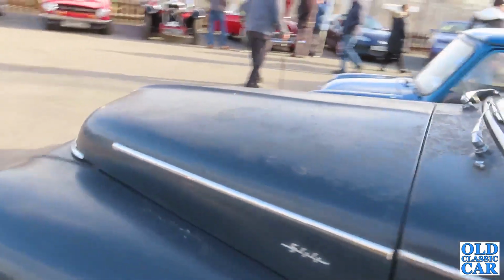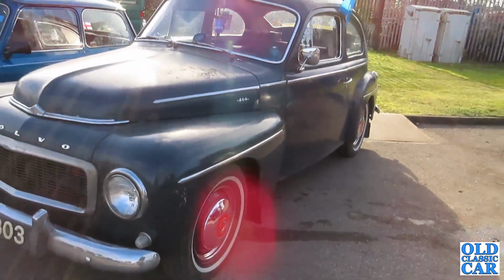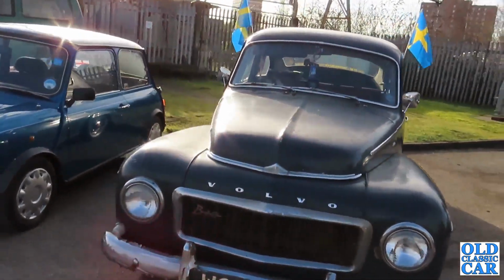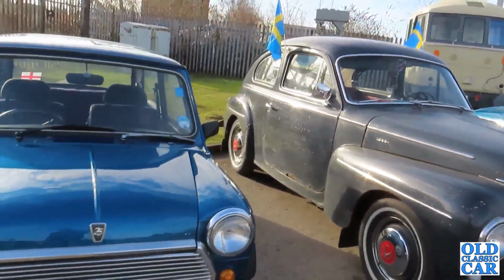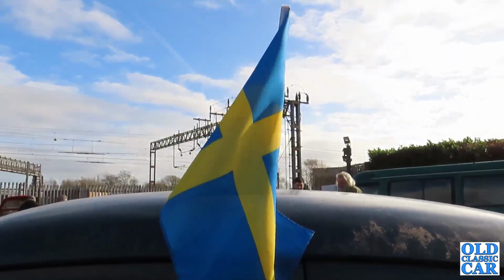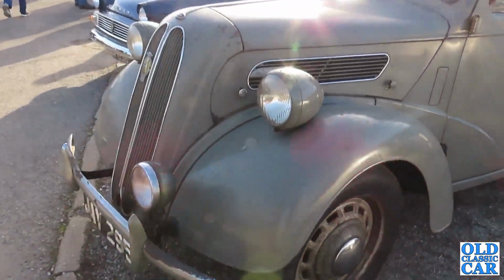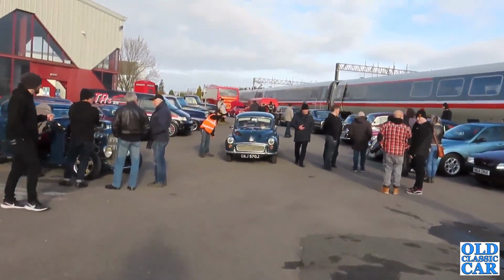That's a real treat to see this 544. I've got a real soft spot for these, and I'd happily have another one again. They drive superbly, and they're very popular in historic rallying nowadays as well. These and the Amazons, because they just drive so well. A little Morris 1000 coming in, J reg, quite a late example of the breed.